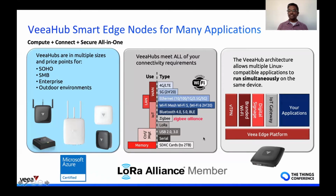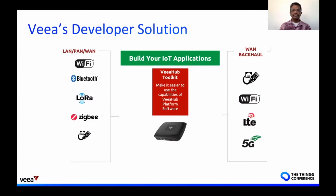The VeeaHub architecture allows multiple Linux compatible applications to run simultaneously on the same device. You can build your own applications with Docker compatible containers and connect with other edge services that are provided out of the box on VeeaHubs. Coming to software, we provide VeeaHub Toolkit, using which you can build applications based on standard Docker containers.